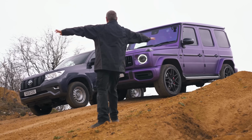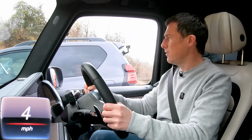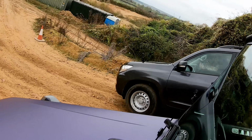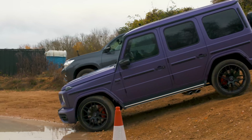3, 2, 1. Off the brake. Oh no, this is speeding up. Slow down, slow down, slow. Oh, this is close. This is close. Look, feet off everything. Can you see? Hey! Oh yeah, baby G, we did it.